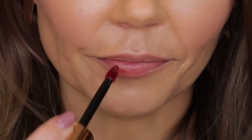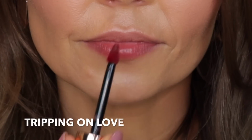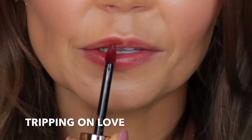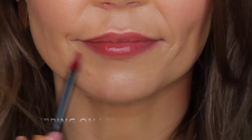This one is Tripping on Love. This is like a really dark berry. This one's really pretty. This color is probably my favorite out of the colors that I've used thus far. This will probably be the one that I wear throughout the rest of the day and see how long it lasts. But this is a pretty color, and it is a kind of a natural stain. It kind of is what it is. It just kind of stains the lips. So we'll definitely see how long it lasts.